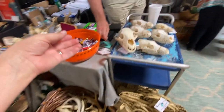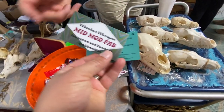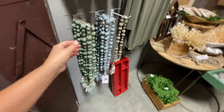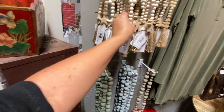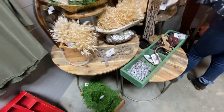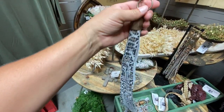A friend of yours. Do you get her cards? No, I'd love to get you. Yeah, there's horns of 5 hours, and then midnight. Yes. Little country wear store. These are the Christmas beads. Matches many cars, doesn't it?